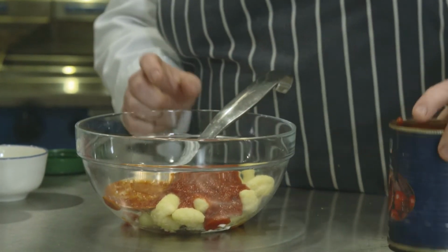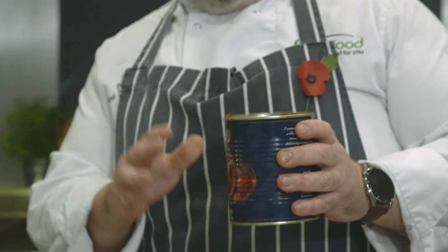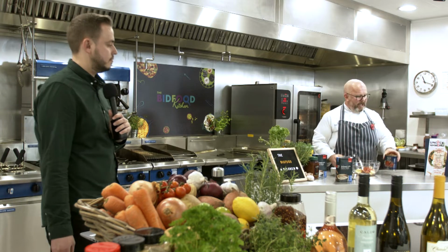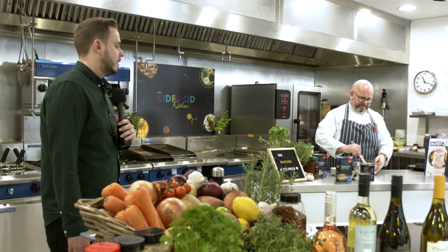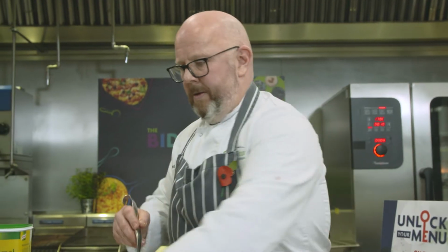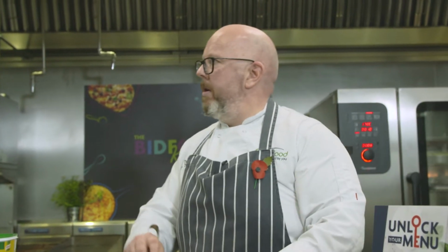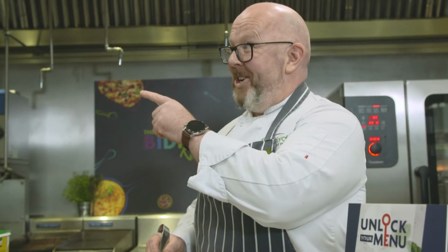And here we've got a great product. It's a multi-use tomato sauce. This stops you having to sweat off your onions, sweat off your garlic. It's all in the can ready to go. Yeah. And that's a Gustoso. Yeah, again, Gustoso, this is an exclusive brand to us as well, isn't it? And what other things have you been using that sauce for? We've got a couple of dishes coming up soon, so stay tuned.